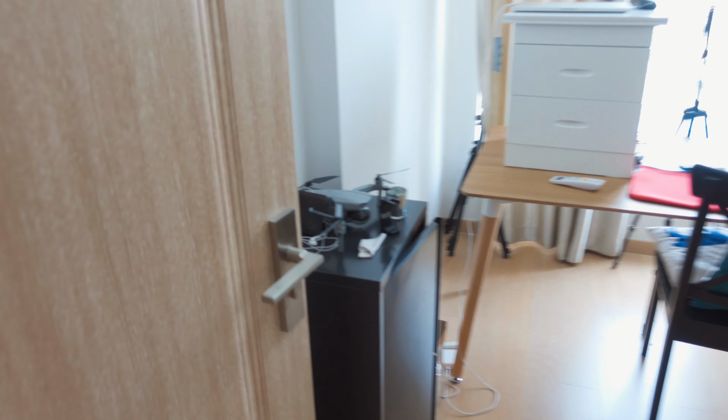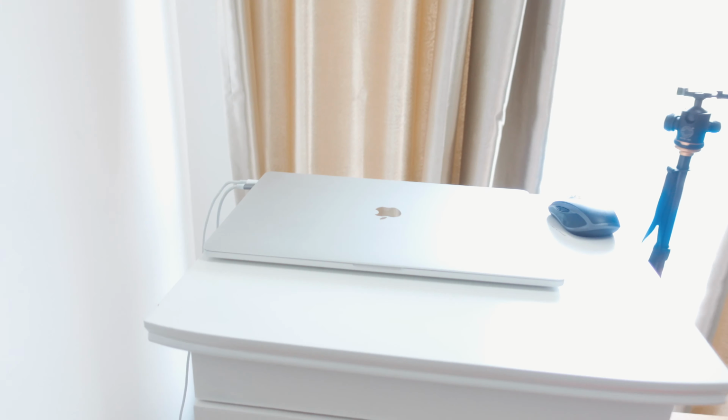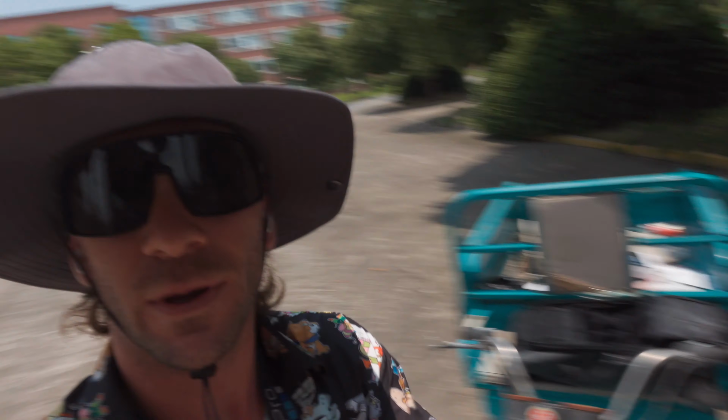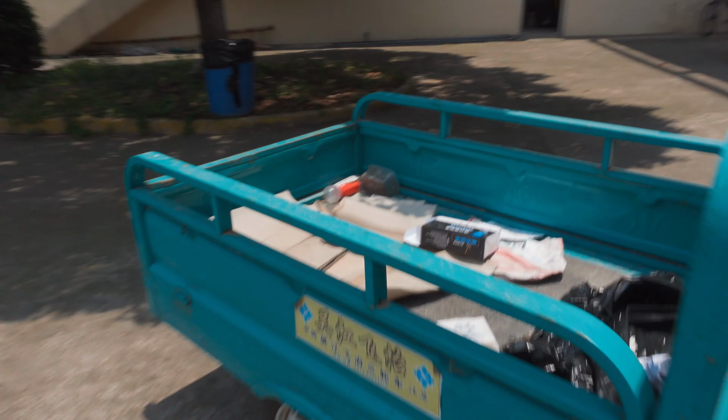Right now we got to go pick up my moving scooter. I'll show you what it's about in a second. Saying goodbye to the old studio. We're here with my moving scooter, so let's take a quick tour of it. This is the beast that I'm using for today, and this is just my everyday scooter.